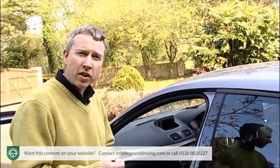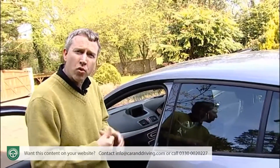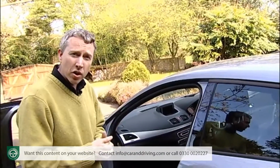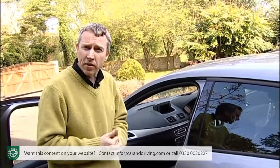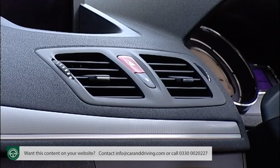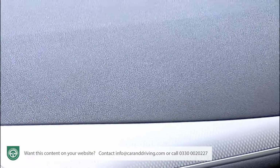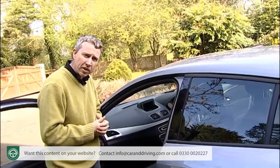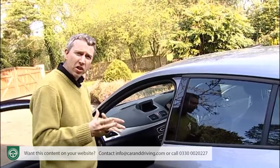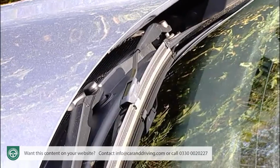The car certainly exudes a much higher feeling of quality than you might expect, with thin shut lines between the various body panels. Now, great care at last has gone into the quality and fit and finish of the materials used. For example, there are nice touches like this soft touch dashboard cowling that's resistant to daily use and the aging effects of sunlight.